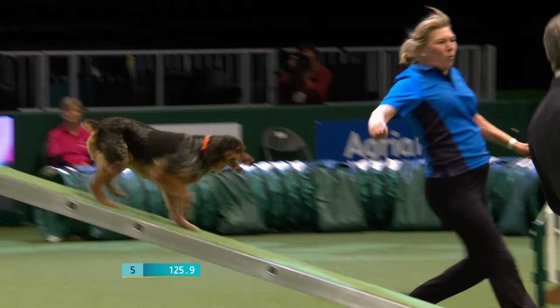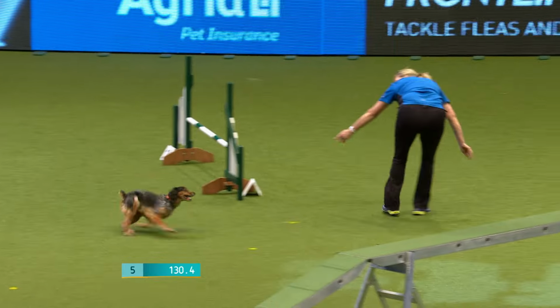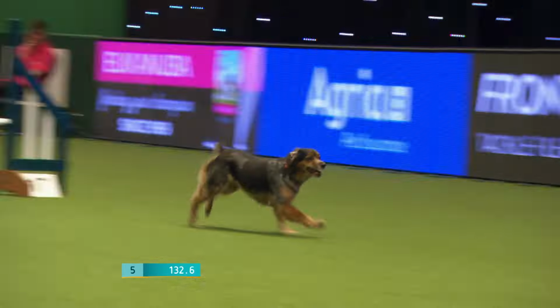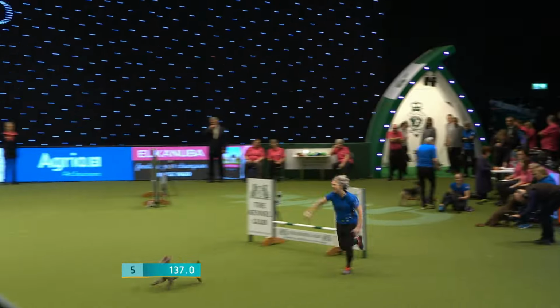Yes, it is, but it's also nice to see it because, as you say, it just illustrates that you don't have to have a border collie, you don't have to have a working cocker. Any breed you want, just about. They're not all as competitive as each other.